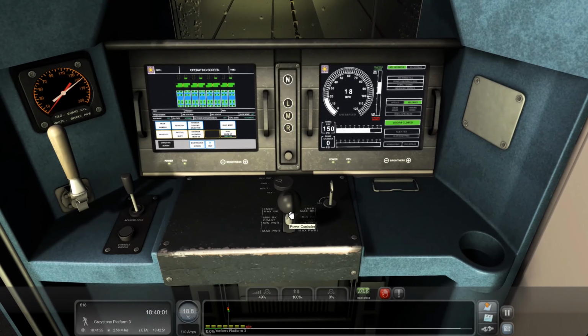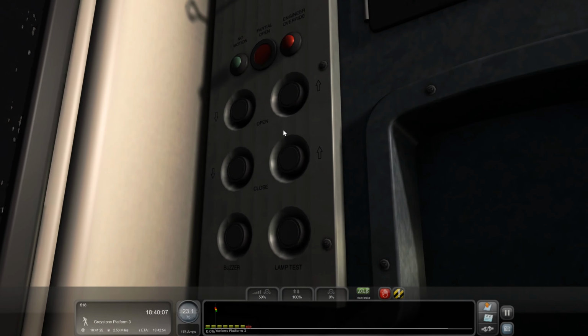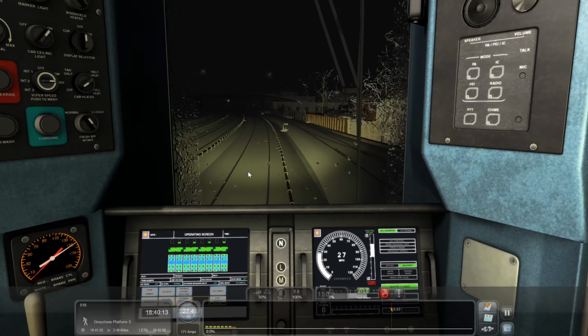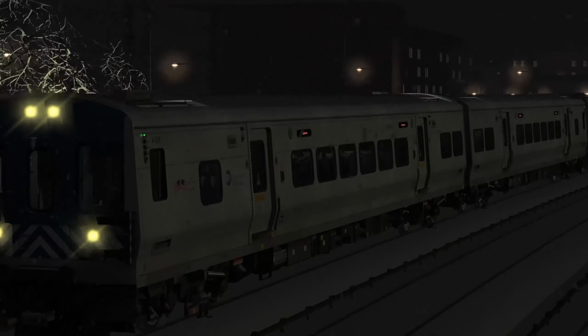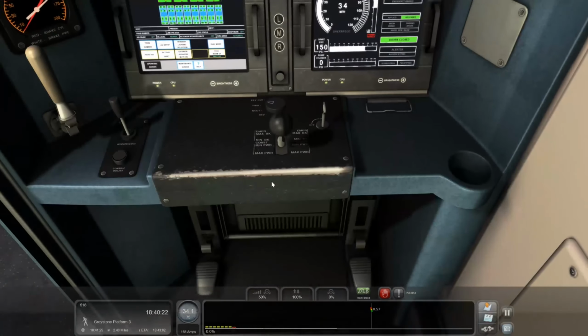But we're about 2.5 to Greystone Platform 3. That would be a nice thumbnail, except it's really dark, which I don't like. So we'll have to light it up a little bit, which is why I chose that station one.